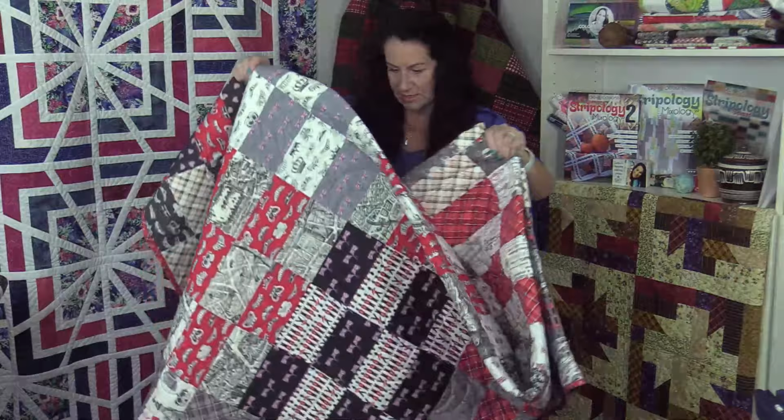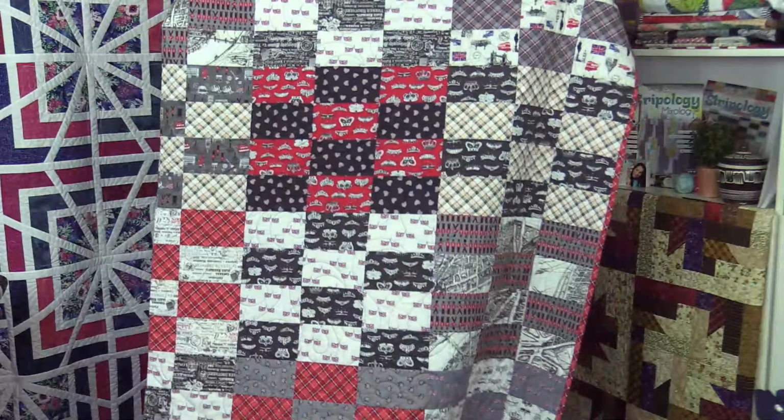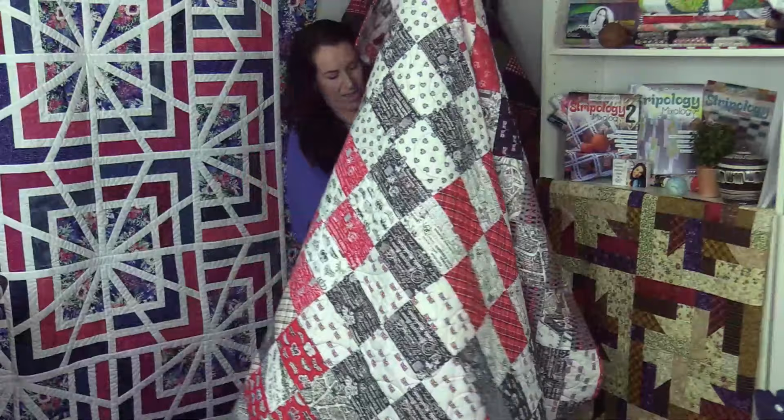So this, I'm holding it sideways. But I love, love, love it. And so if you want to make a themed quilt or something where you really want to show off the fabrics and don't really want to cut it up too much, this is it. Yes, it's so big. But I love it because it will cover the whole bed.